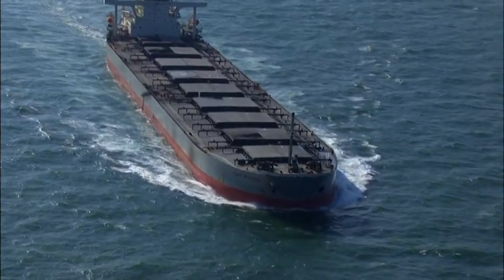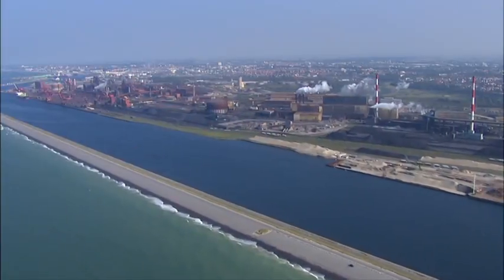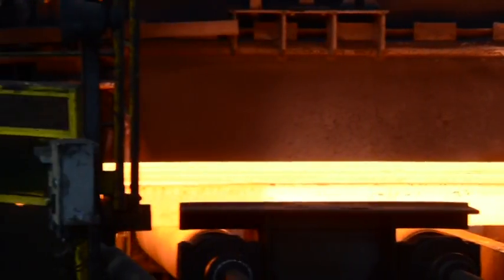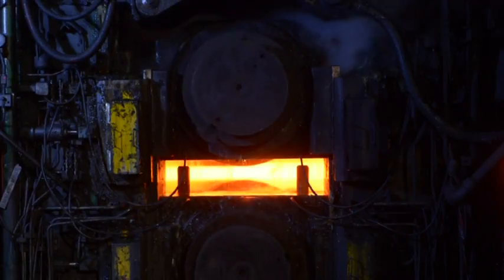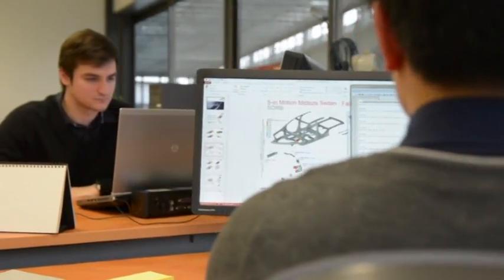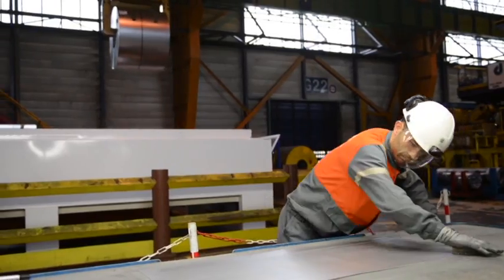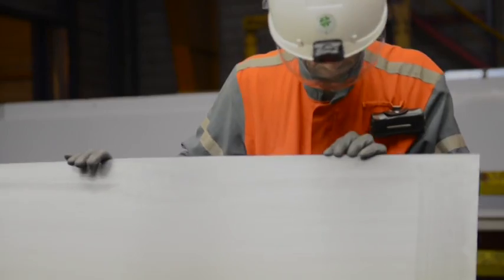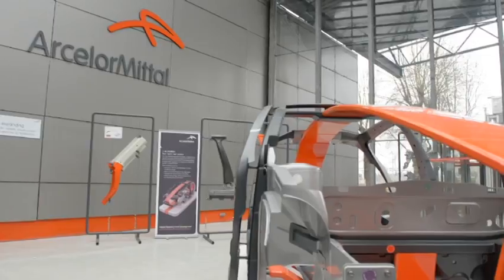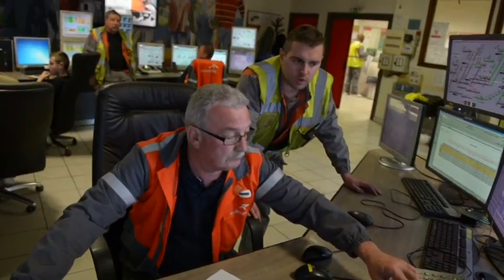ArcelorMittal Atlantic Lorraine is composed of 8 industrial sites in Northern Europe: Dunkirk, a competitive slab plant located by the sea, and 7 finishing sites supplied by the hot strip mills in Dunkirk and Florange. These 8 sites comprise a coherent industrial group in the North Business Division. Year after year, ArcelorMittal Atlantic Lorraine asserts its position as an industrial reference, known for its results in health, safety, environment and quality.